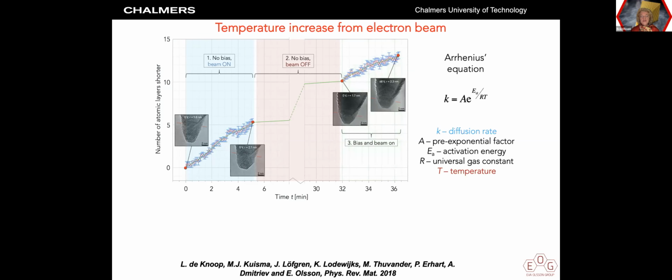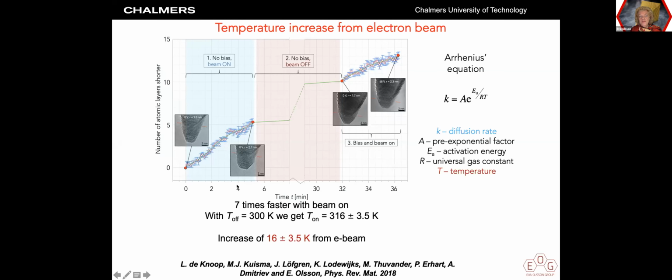Now, the interpretation that we make of this is that we do have diffusion of gold atoms, and this is happening at room temperature. This is commonly observed, and it was even observed by Binnig and Rohrer when they were doing the AFM experiments using gold tips. Leaving a very sharp gold tip at room temperature, you get a blunting with time. And what we observe here is that the blunting is 7 times faster with the electron beam on the gold nanocone compared to off.